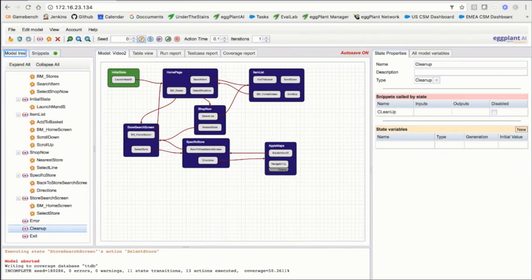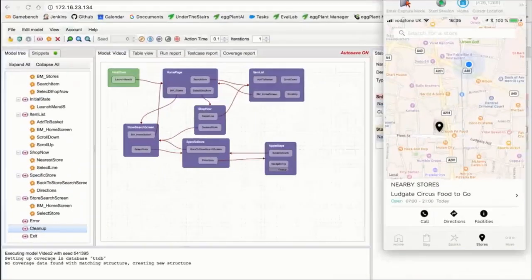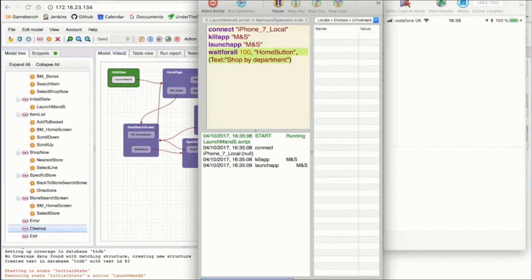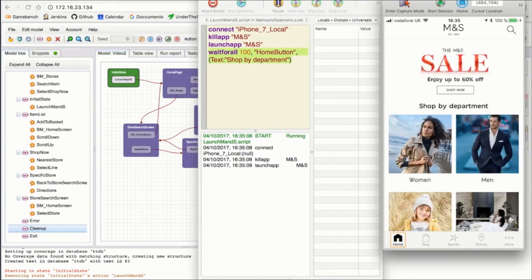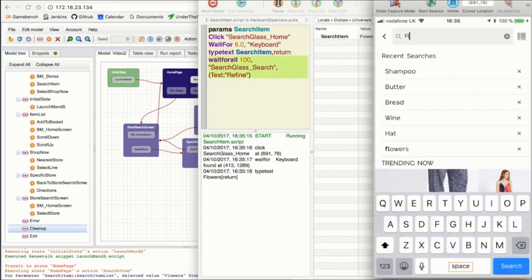So if you ran the model again, what you'll see this time is we'll kill the application, and this time eventually we'll get to an exit, and we should be able to see some results within Eggplant AI.